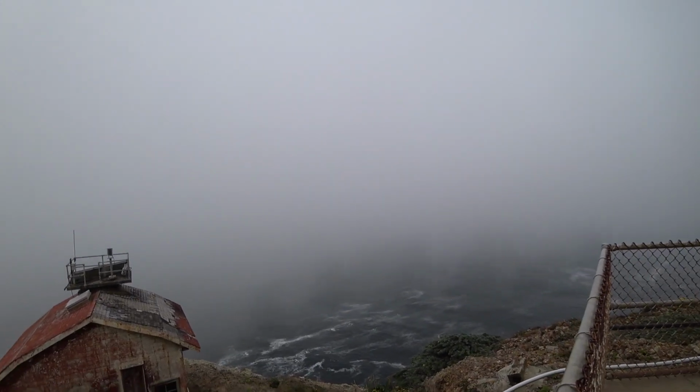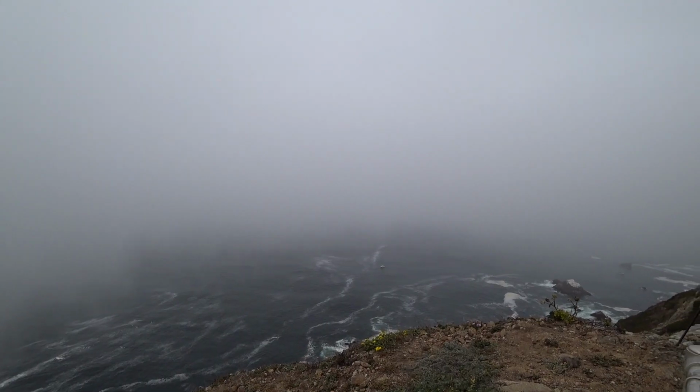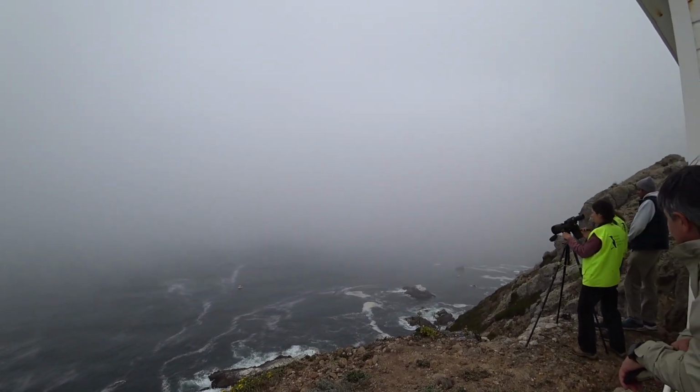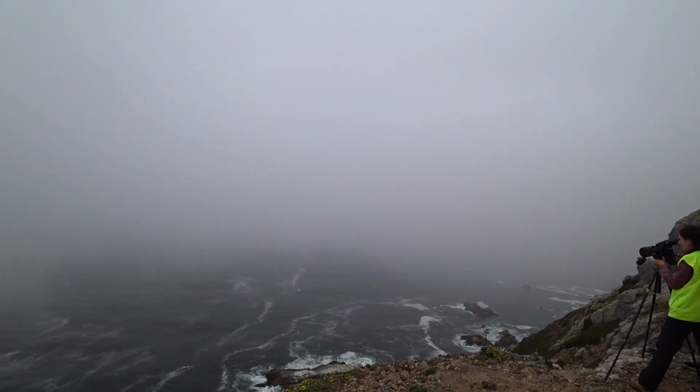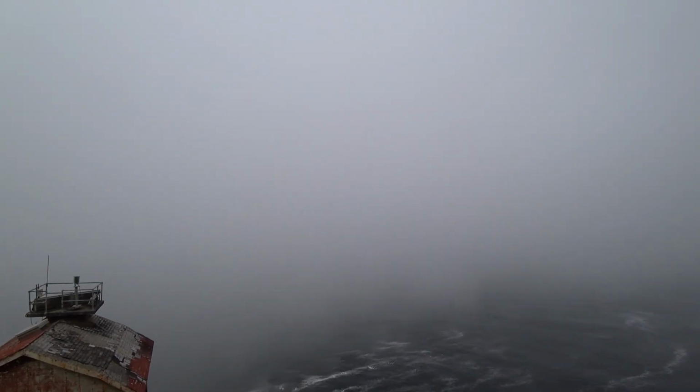Let's close that door. Looks like we made it in time. We can go in. Not that there was a lot to see, but still, it's always nice to do. That is the Point Reyes Lighthouse. This climb up here isn't too much fun. I knew that coming into this.